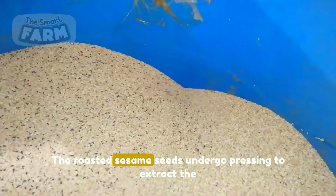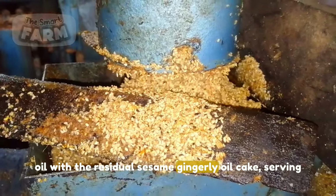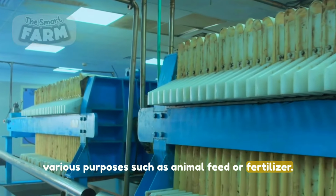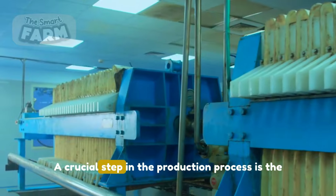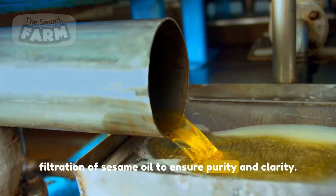The roasted sesame seeds undergo pressing to extract the oil, with the residual sesame oil cake serving various purposes, such as animal feed or fertilizer. A crucial step in the production process is the filtration of sesame oil to ensure purity and clarity.